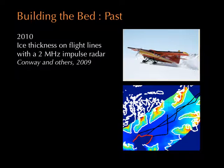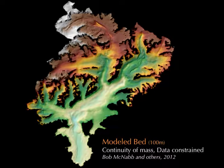So in 2010, Conway and others flew this plane here. Did a few flight lines on the lower glacier with radar. And these are different inputs that went into Bob McNabb's full glacier bed using continuity of mass assumptions and data constrained by the data I mentioned. And this is the state of the art when it comes to Columbia Glacier bed. I think this is one place that there's going to be some evolution.